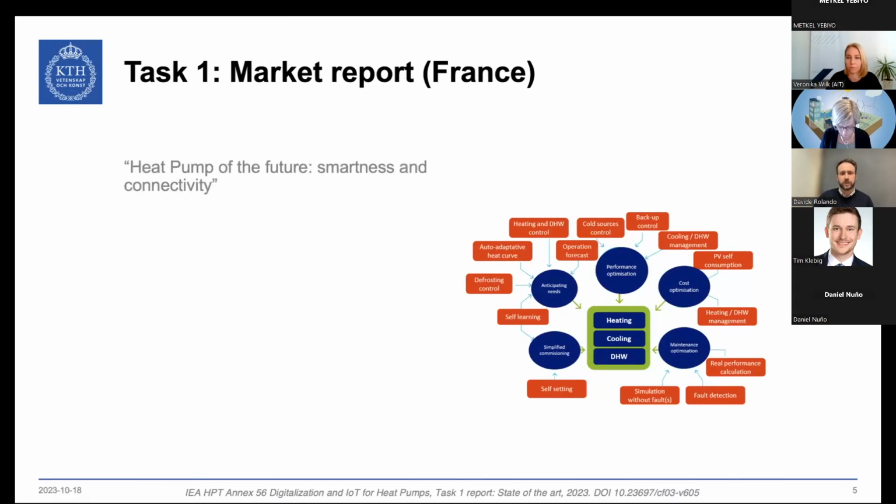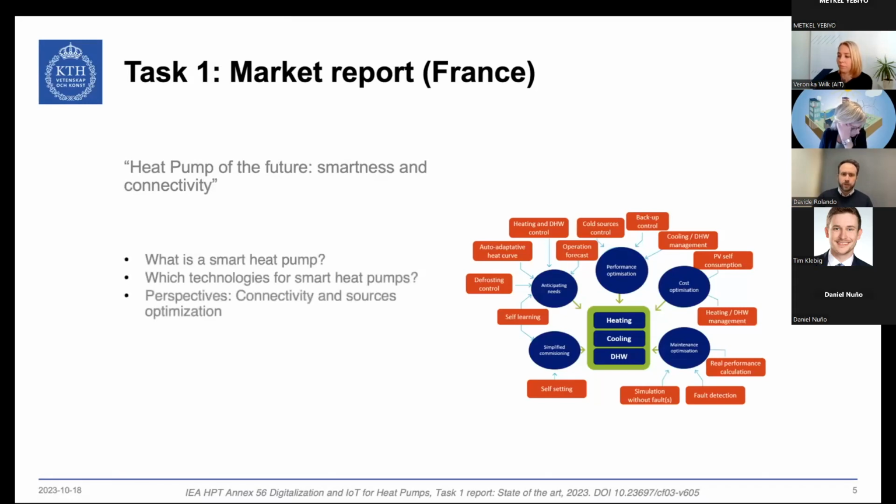There we have the summary of a study called the Heat Pump of the Future, Smartness and Connectivity. And there you have an overview of a couple of definitions of what a smart heat pump is, depending on the context. It's interesting reading in my view. And this is a summary of a study that was promoted by the French Heat Pump Association.